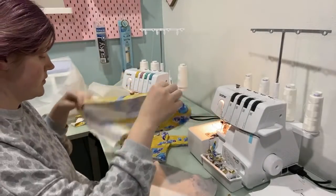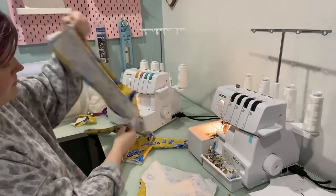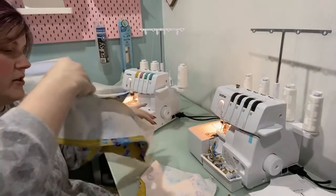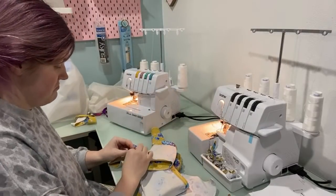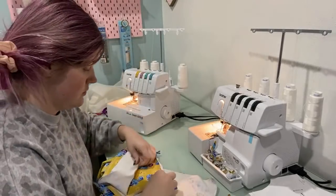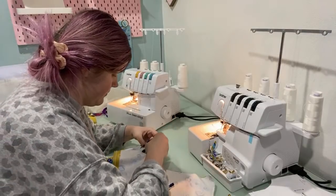So this goes right sides together to that. Line up the hem. And I'm going to attach my skirt first, just because I don't have it very well done. I'm just going to kind of pleat it, and it'll work out just fine. That's what I did on the other one. Ain't nobody got time for gathering.